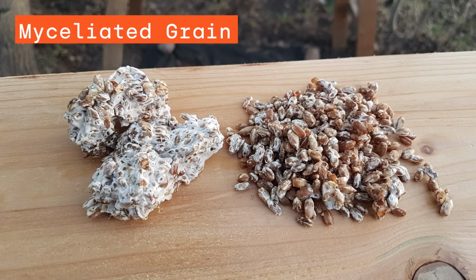The problem with mycelium, though, or myceliated grain supplements, is that they actually contain very little mycelium. They can be up to 80% or more starch from either rice or grain. So that's crazy, right? If you're going to buy a mushroom supplement, you think you're getting a mushroom, and you end up getting something that's mostly brown rice or mostly grain.